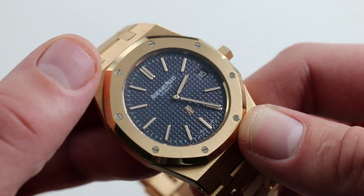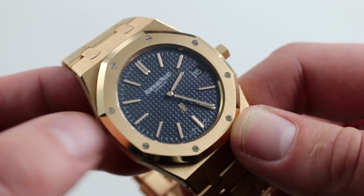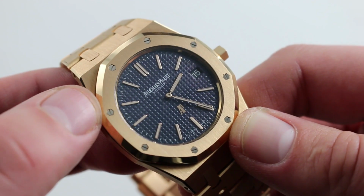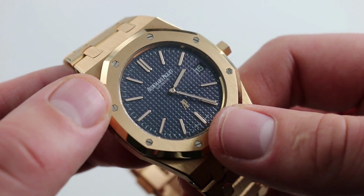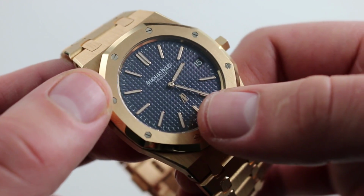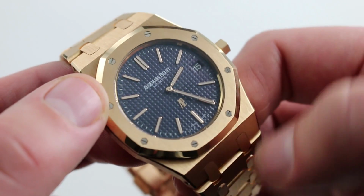All of the hexagonal bezel bolts are in their signature polished white gold, as they've been since 1972, regardless of steel or gold models. And you can see one of the signatures of the post-2012 Royal Oak Jumbo, the Audemars Piguet signature at 6 o'clock, also a monotone date disc that matches the dial.